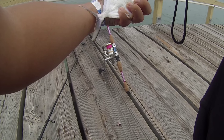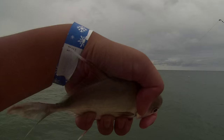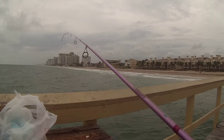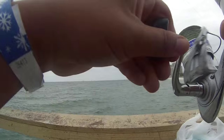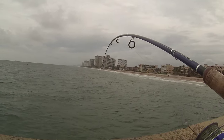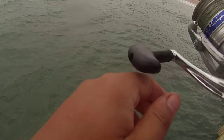All right, there we go. Very niche little fish. Yet another new species for me. Good to go. On the cut bait. Finally something on the cut bait. Awesome. Let's see what that is. Should be a little bit bigger than usual.